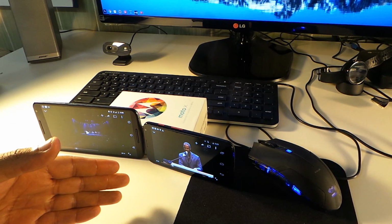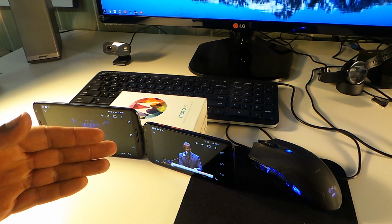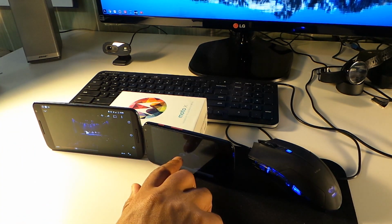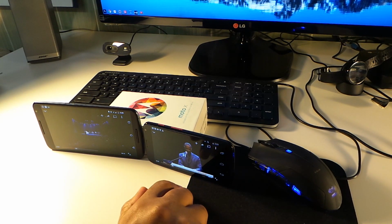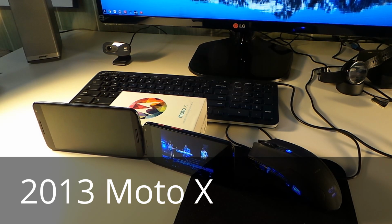Guys, if you're looking for a low-budget phone that can definitely do the job, the original 2013 Moto X still is it. Really sounds crisp and loud. So that's the loudest volume, the loudest volume.